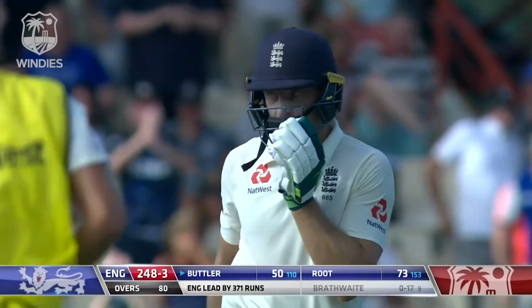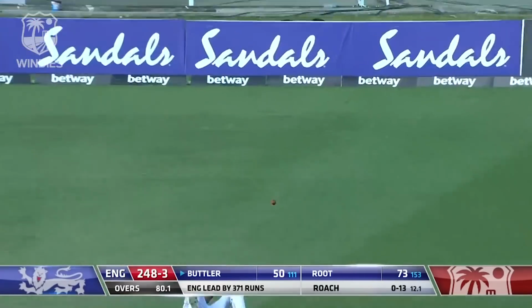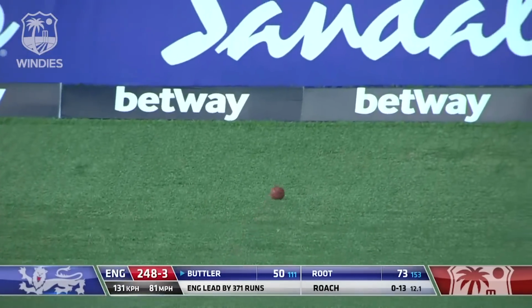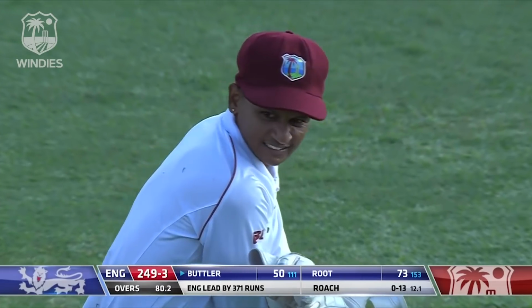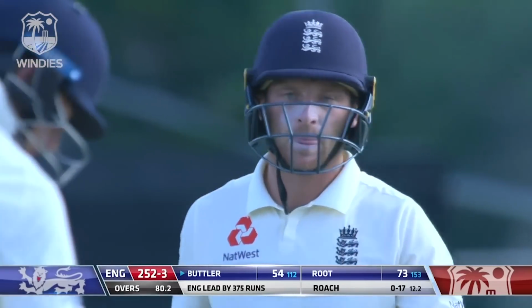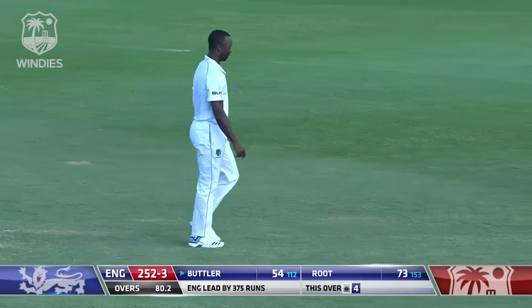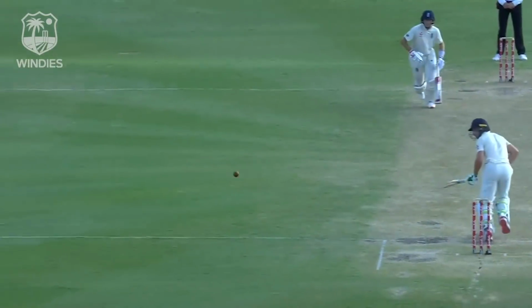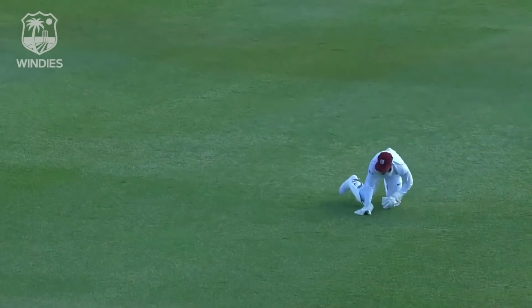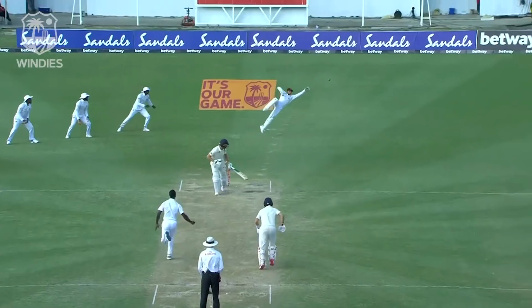Yeah, and he'll feel he earned the right. It's that bat or pad, they're both racing away down to fine leg. Bat. Yeah, certainly a bit more pace and bounce here from Kemar Roach. He's only into his 13th over, so he's not been overworked wide of the crease. Is there a bit of bat on that, or is it just thigh? Given runs.